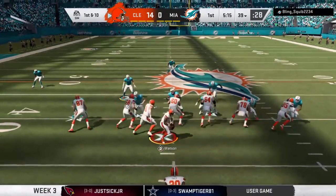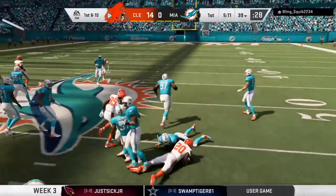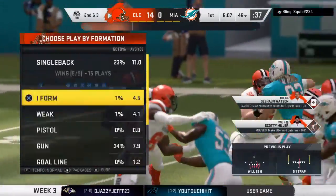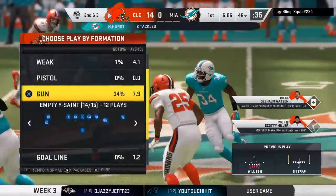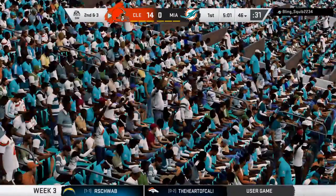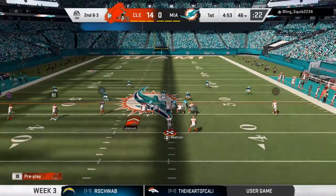1st and 10. On 1st down, it's Baker. And able to get this one all the way up to about the 46-yard line. A solid run on 1st down. Gain of 7 leaves them with a 2nd and 3. So they'll come up after the gain of 7 on a 2nd and 3.